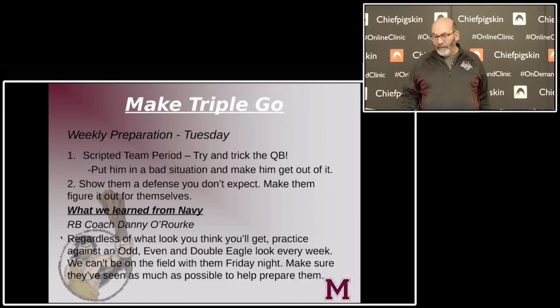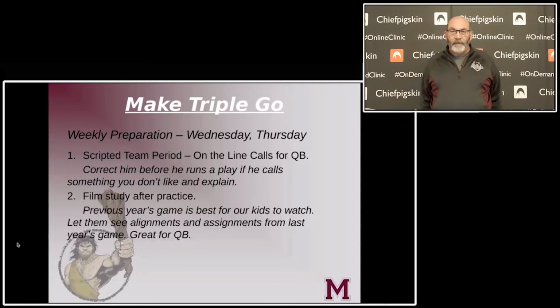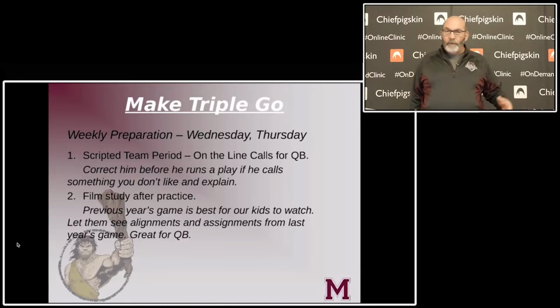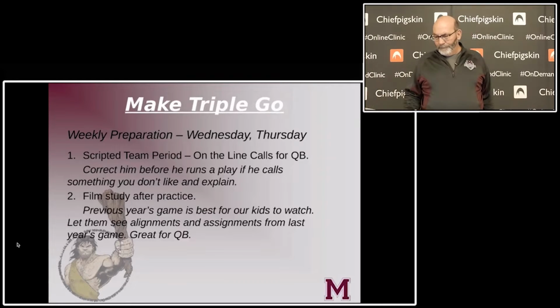Can't be on the field with them, as I said. Make sure they've seen as much as possible. And as the week goes on, our guys will divide that into segments, as I'll talk about here. Wednesday and Thursday, we have a scripted team period. Generally, our guys will get TTO at the beginning of the practice, which is team takeoff, where we practice just getting good fits out of our old linemen, running our predetermined plays: rocket toss, fullback dive, counter ISO, counter tray, quarterback counter, quarterback sneak, just things that are different than our non-read plays. Then they'll get 25 to 35 minutes of team every day.